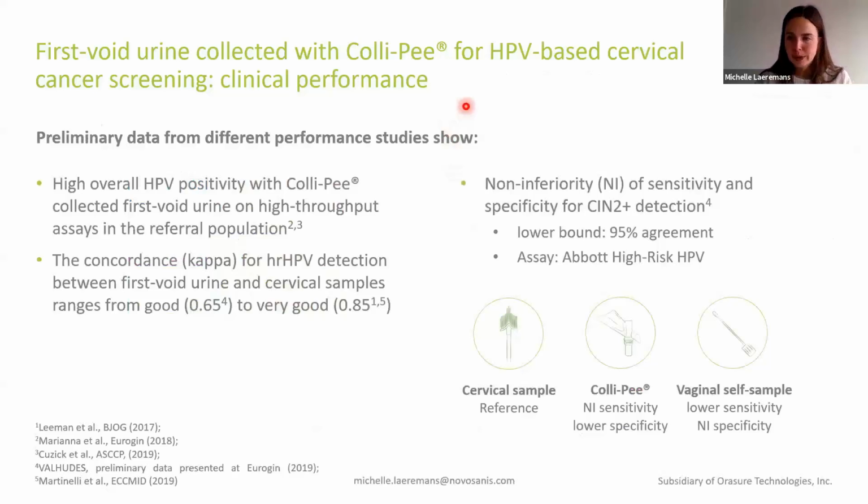Results from preliminary data from different ongoing studies also show high overall HPV positivity with Colibri-collected first void urine on high throughput assays in the referral population, and the concordance for high-risk HPV detection between first void urine and cervical samples ranges from good to very good, with kappa values ranging from 0.65 to 0.85.